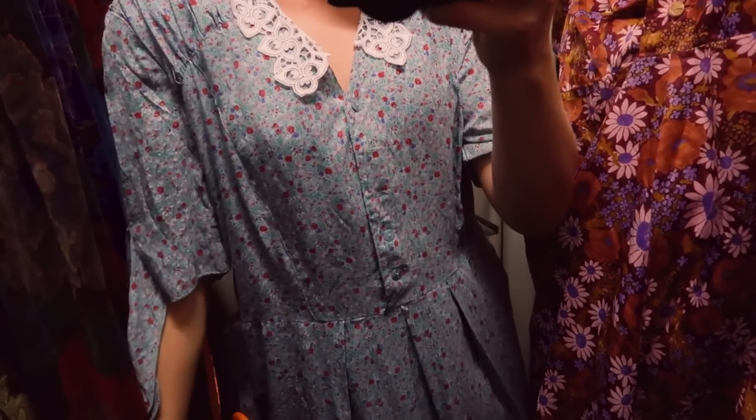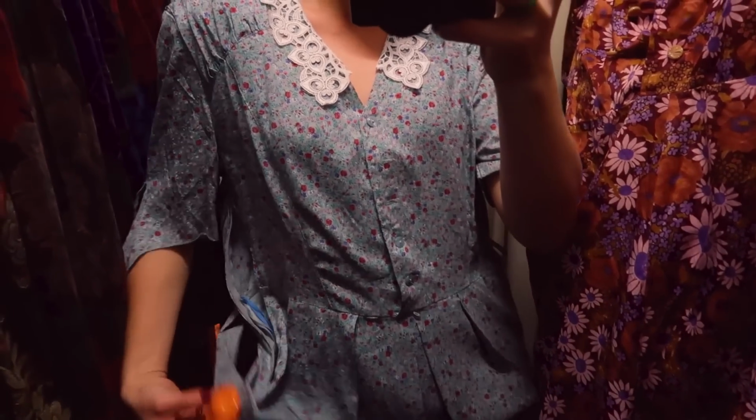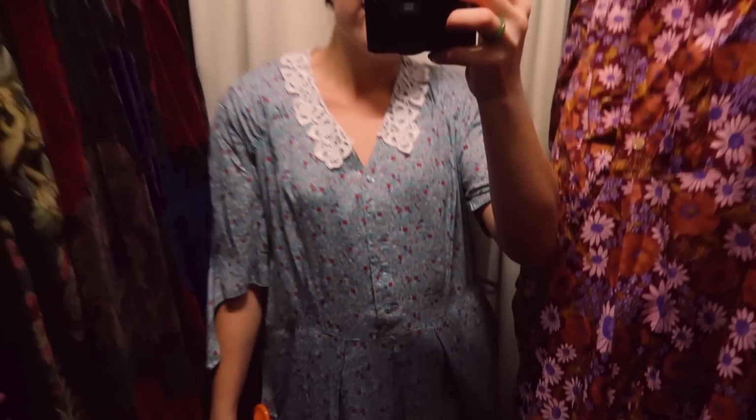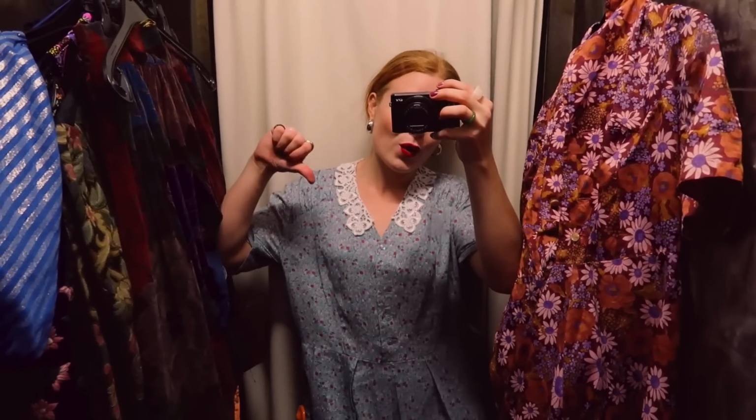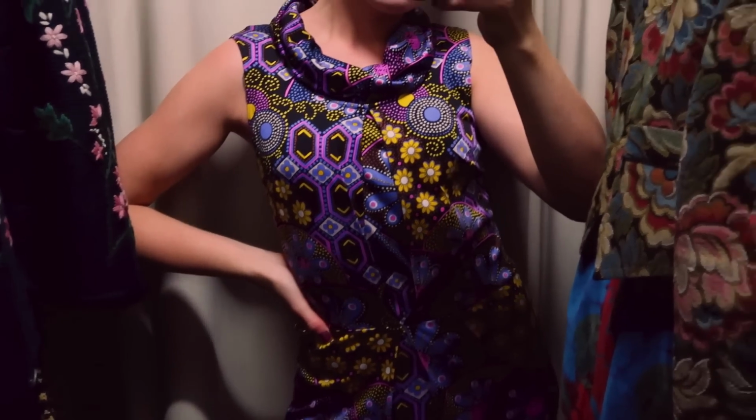This beautiful blue floral dress with a white embroidered collar was also very pretty, but one of the weird things about this store was that you couldn't try on the dresses with the belts because they had been pinned into the dresses, which was quite a shame, but it was too big anyway.